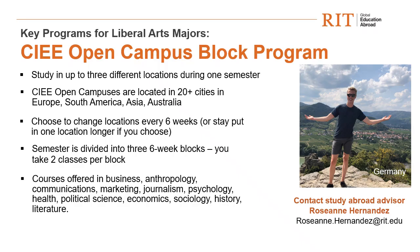At CIEE's open campuses, courses are offered on a block system, where courses run for 6 weeks at a time. You take 2 courses per block. If you participate in 2 open campus blocks for 12 weeks, you can earn 12 credits. If you participate in 3 blocks for 18 weeks, you can earn 18 credits. There are several liberal arts classes offered at each location, and all classes are taught in English.